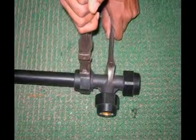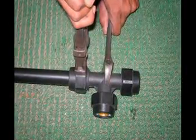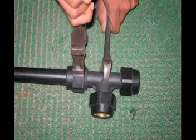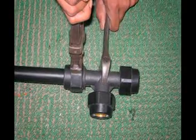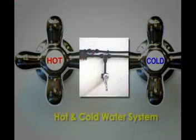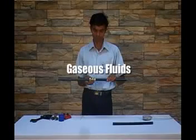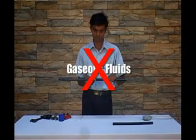When the nut is tightened, the pipe gets compressed by the split ring. This leads to compression of O-rings, leading to positive sealing. The split ring holds the joint in position. Composite internal sealing fittings can be used for hot and cold water. These fittings should not be used for gaseous fluids.